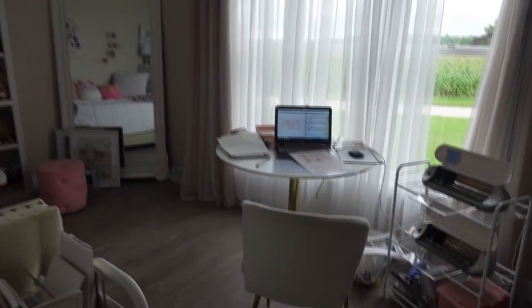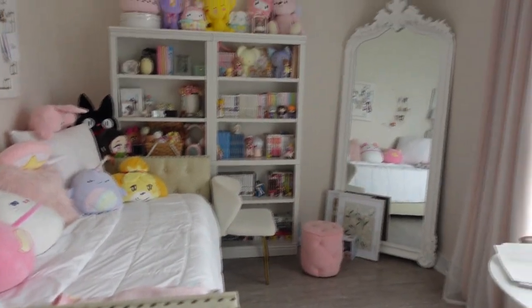So I just want to share with you my room, I guess. This is gonna change pretty soon. We'll do a little makeover soon. So yeah, there you go.